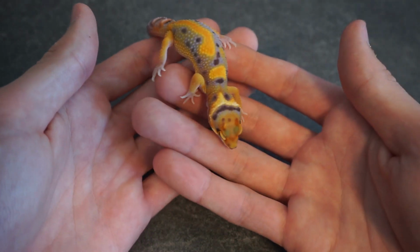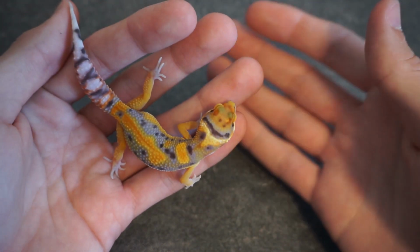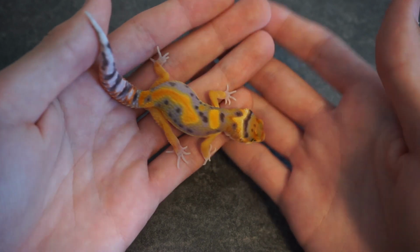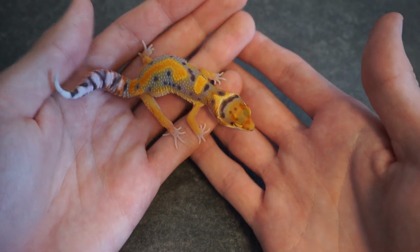But his head is also very red. I don't know if you guys can see that, but he's got a couple dots right there on his head that are literally red. I mean, this gecko has solid red on him, which is awesome. I don't know how long that'll hold when he's an adult, but he does have some very nice oranges and greens on his back. So this dude is absolutely incredible as well.